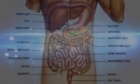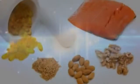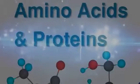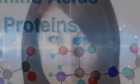12 digestive enzymes. 10 essential fatty acids. 14 green foods, spirulina blend. 18 amino acids. 5 anti-aging antioxidant enhancer. 4 longevity polyphenols, mega resveratrol blend.